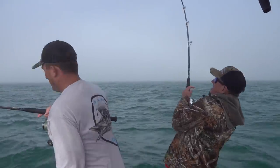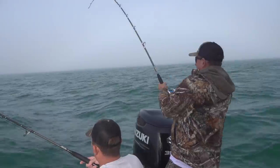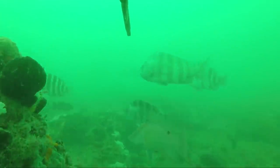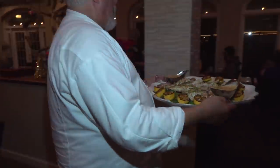So right now, our main objective is to go out looking for gray grouper. We call them gag groupers, gray groupers. They have a lot of them here. We're also looking for hogfish, sheepshead, or anything else that's legal and edible, because tonight, they have an amazing restaurant here that we're gonna go to, and they're gonna cook us something special.